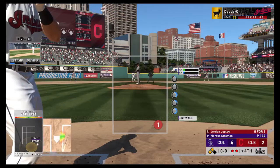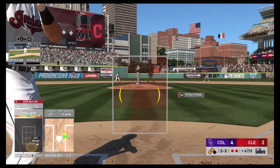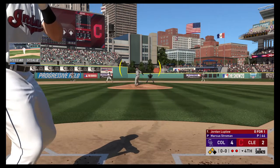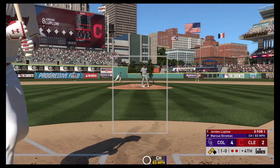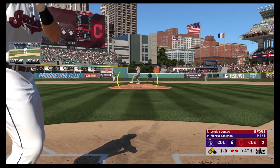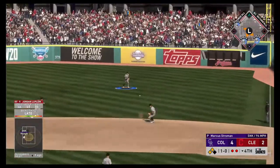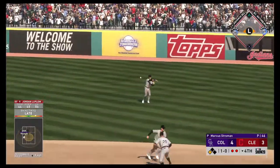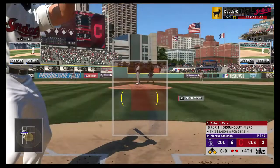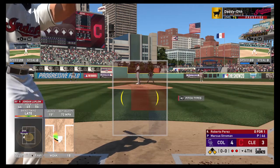So stepping in, Jordan Luplo, as he'll look to bring home that tying run from second with a base hit into the outfield. First pitch on its way. Lays off, 1-0. Two runs, four hits. No errors to this point for the Indians. Line to the right side. And that's through into right field for a base hit. The runner from third comes across to score as they try and chip away at their deficit. It's now a 4-3 ball game.